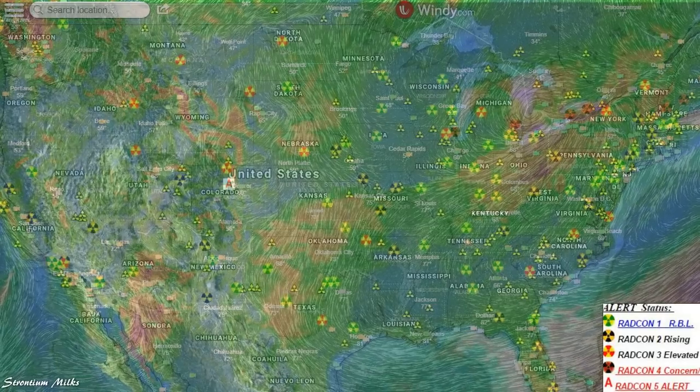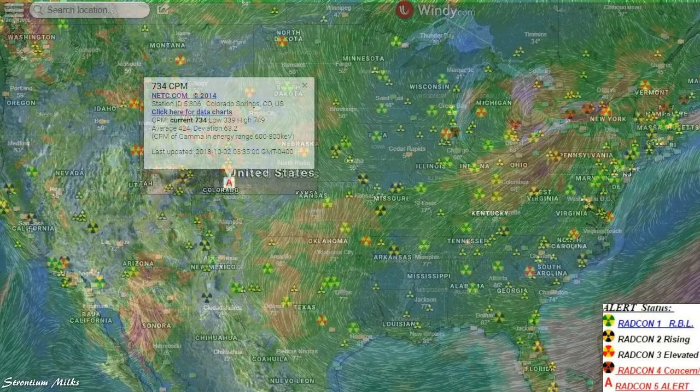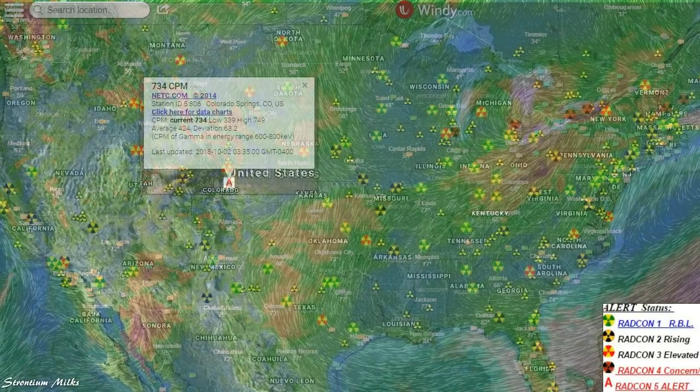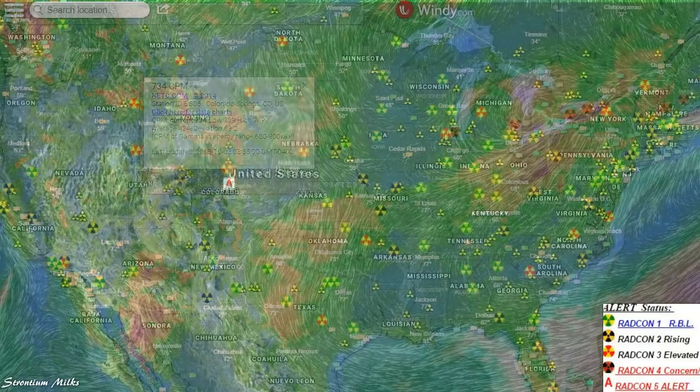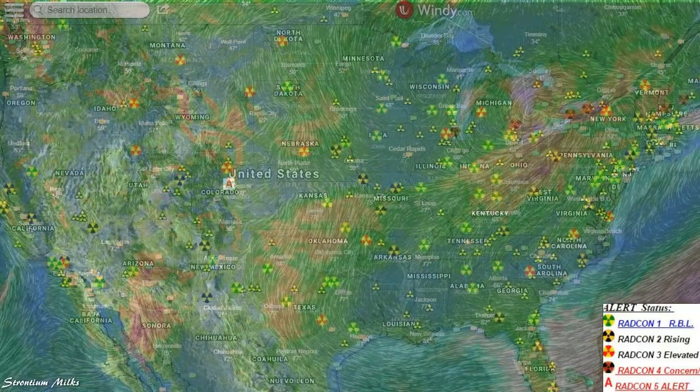We have some high radiation in Colorado today. When you get over 700 CPM, you're talking about some serious radiation. Don't tell me this is just from climbing a mountain or eating some potato chips.